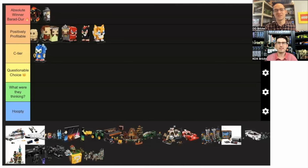I've got to admit, Kevin, I came into this thinking a lot higher of this set, but I'm a little bit more concerned now about the limited market that it appeals to. Let me throw it back at you. What are you thinking for the rank? I am thinking positively profitable, but in between the Lord of the Rings Brickheadz and the Sonic Brickheadz, right there in the middle.